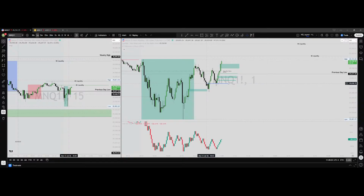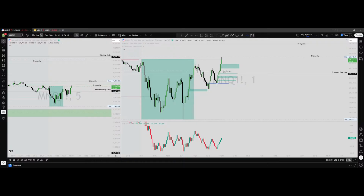Look at this. This is a clean signal. This was a clean signal. Clean retap, CVD supporting. But the only problem was we did not have any IFVG. We did not have any fair value gap. If we dive deeper, yeah, nothing on that as well.